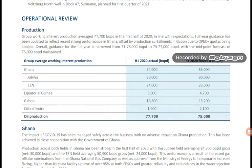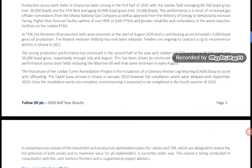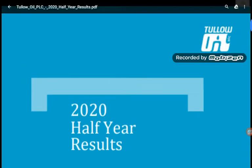Yes, so if you have a look, Ghana is where their main production is. So they have, from the Jubilee field they produce 30, and from the TEN field they produced 24. So these are the main two. So total is roughly 77,000 barrels. Okay, I won't go through any more. Let's look at another one.